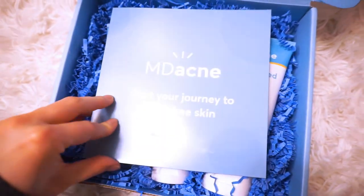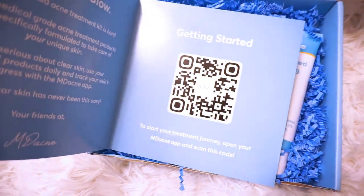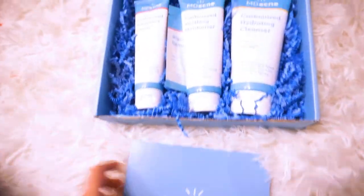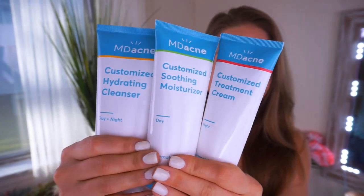They also have the cutest shipping packaging and just packaging in general, it's so fun and colorful. So in my package, I received the customized hydrating cleanser, which is used day and night, the customized soothing moisturizer, which is used in the day, and then the customized treatment cream, which is used in the night. And then as a free goodie, I received the blackhead removal strips just to try out and see how it works, to see if I like it. They have so many other products on their website as well, so if you'd like to try other products, you have the option to do so too.